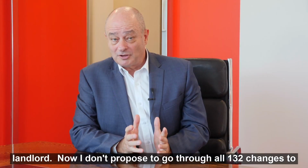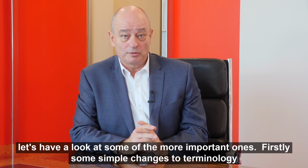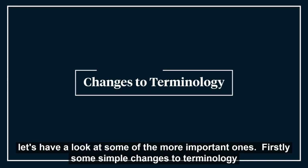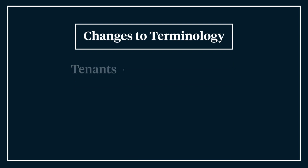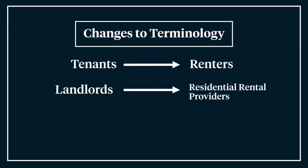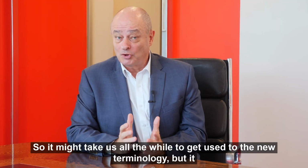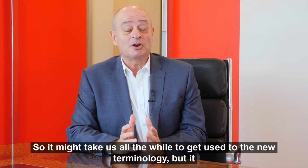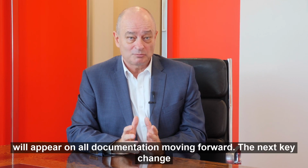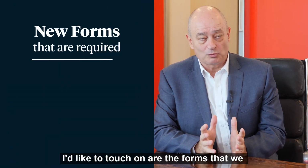Now, I don't propose to go through all 132 changes to the legislation, but let's have a look at some of the more important ones. Firstly, some simple changes to terminology. Tenants will now be referred to as renters, landlords will be known as residential rental providers or just rental providers, and leases will become rental agreements. So it might take us all a while to get used to the new terminology, but it will appear on all documentation moving forward.